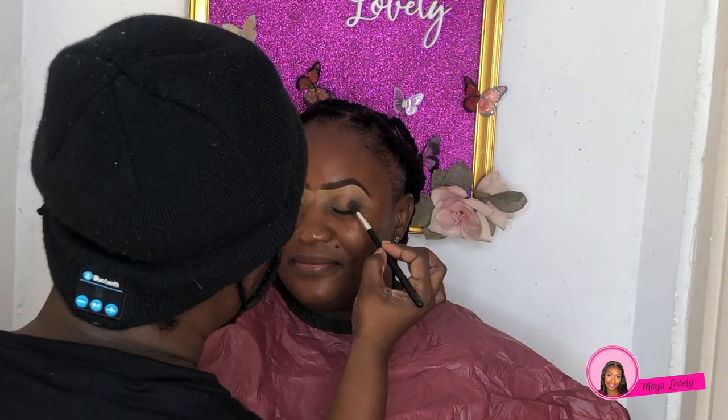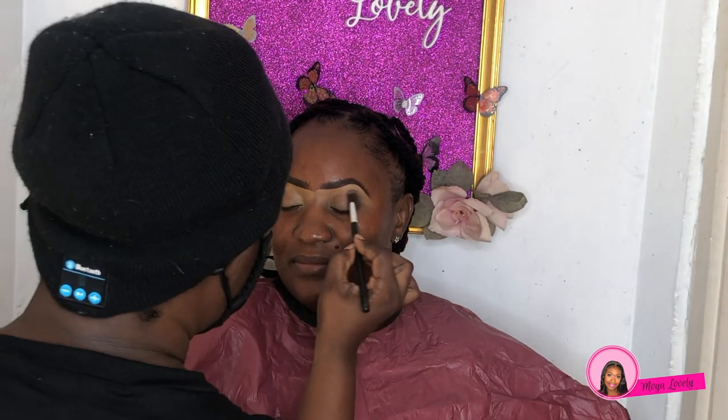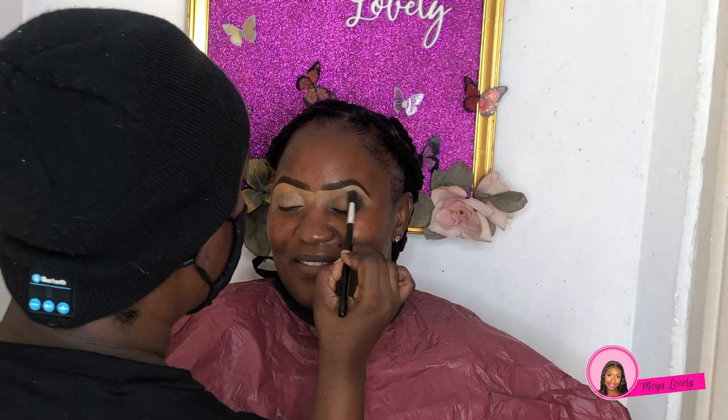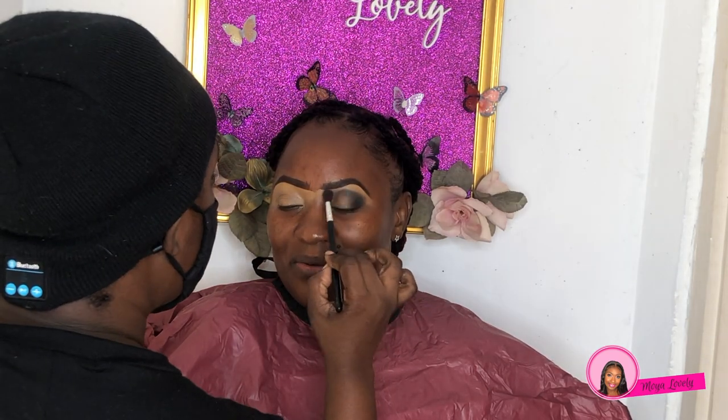All right, so now I'm moving on to the eyes, and I'm applying a dark navy blue, almost looking black shade, I think it's from MAC, to the outer portions of the eyes. I'm creating a V-like shape with that, and then bringing it down in the inner corner of the eyes to really define her eye shape.